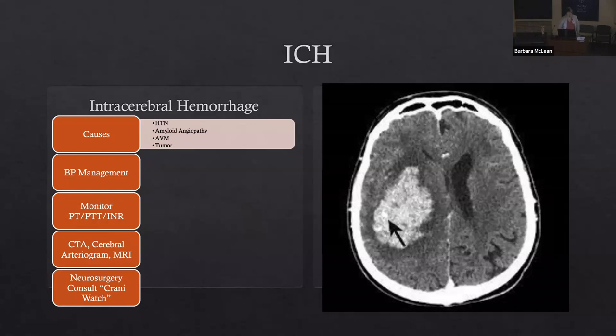Amyloid angiopathy. So I really don't, what is that? That's a really great question. I'm going to get back to you on that. And I'm sorry that I don't know the answer to that.